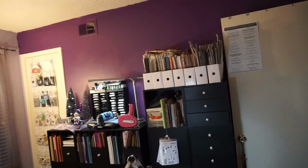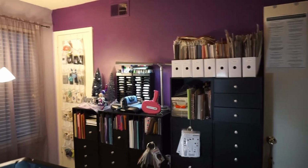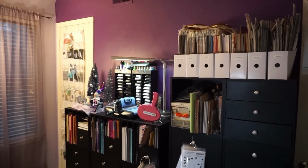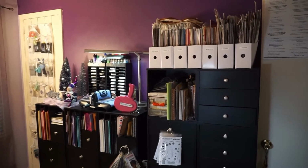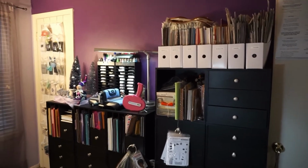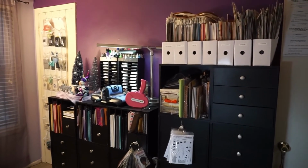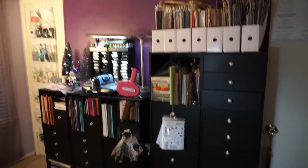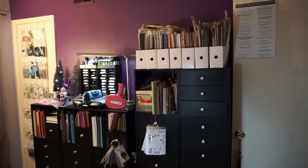I've got a couple things I'm thinking about putting on the wall, but I kind of like that purple wall without a lot of stuff on it. I really do. But I have my ribbon holder that I want to paint a different shade of purple before I put it back up there. So I just haven't gotten the paint because I need to have my ribbons out instead of in containers. So I will be painting that and then replacing it on the wall. But I think that's all I'm going to put on that wall. So there you have it, the second part of my craft room tour.